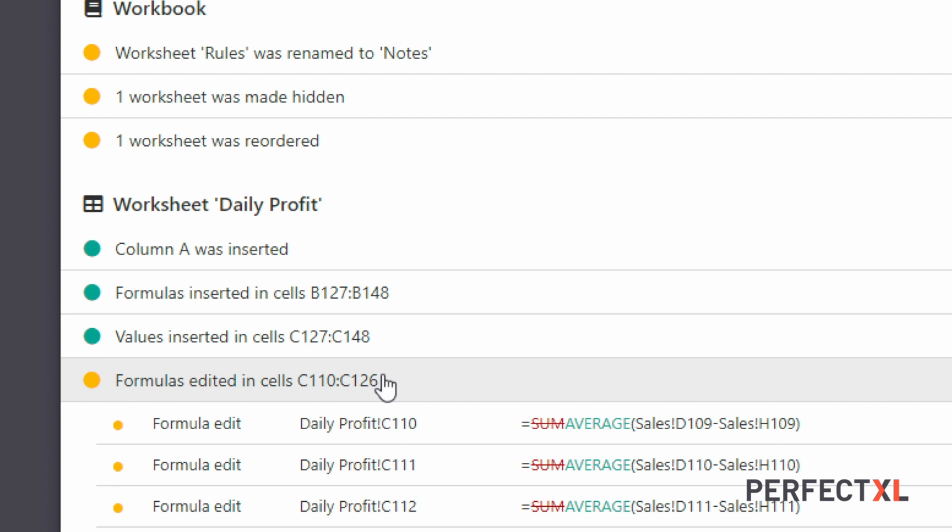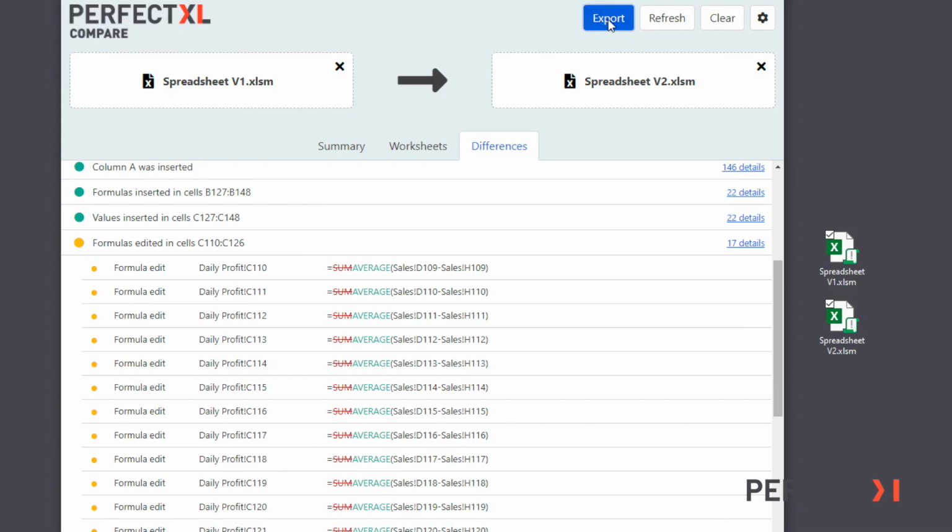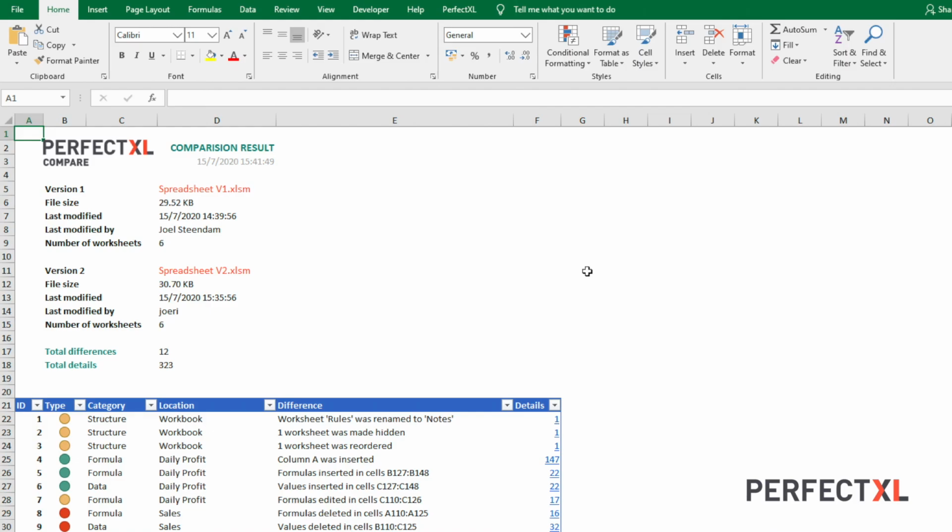Of course, we do show the differences that are important for you, like formula changes. To top it all off, you can export these findings back to Excel, which makes it super easy to track and share the differences between two versions of a spreadsheet.